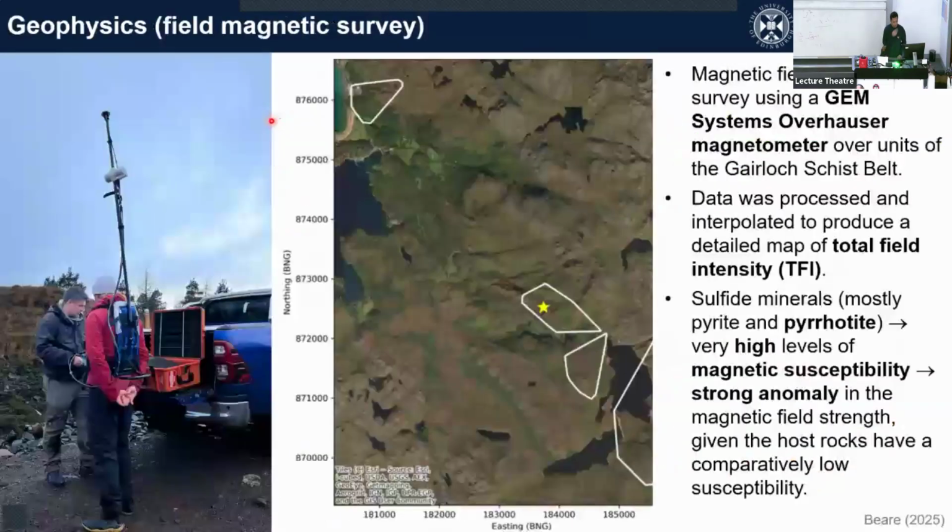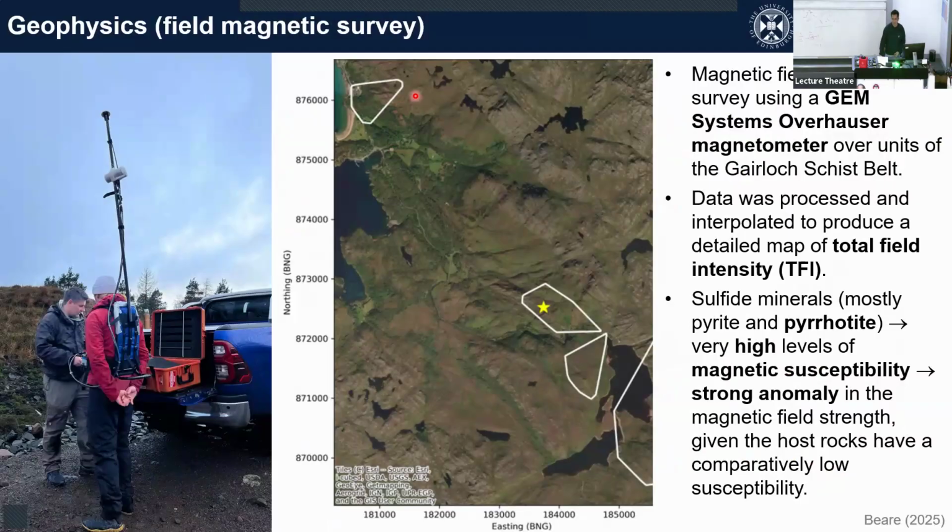And because I don't have much time, I'm going to go through the geophysics quickly, especially the field magnetic survey from one of the undergrad students who did this survey recently. So Arthur did a field magnetic survey across the region using a GM system Overhauser magnetometer. He carries an instrument like this and walks along this region to record the magnetic anomaly, basically just to map any magnetic anomaly.